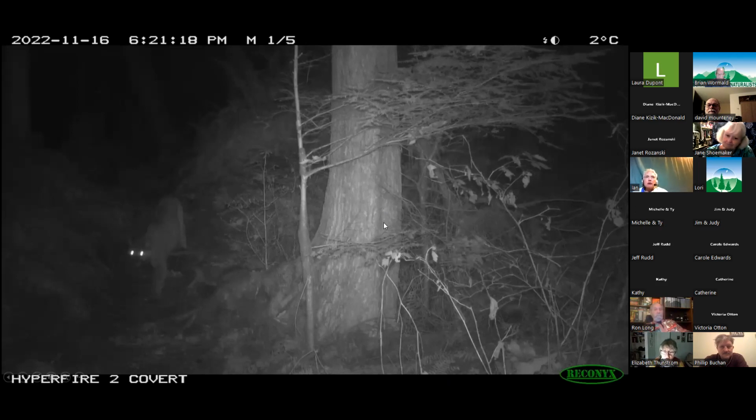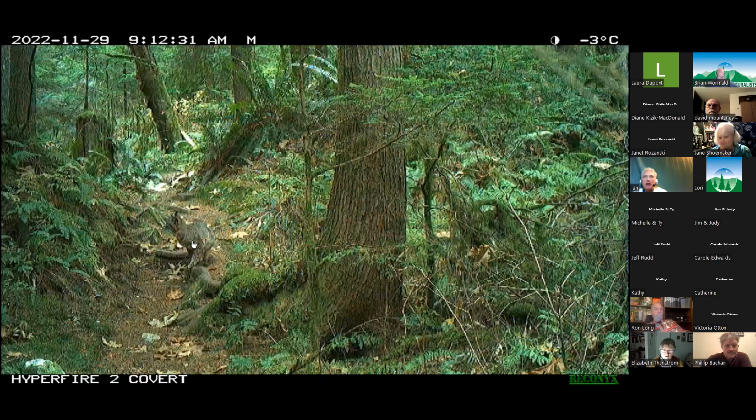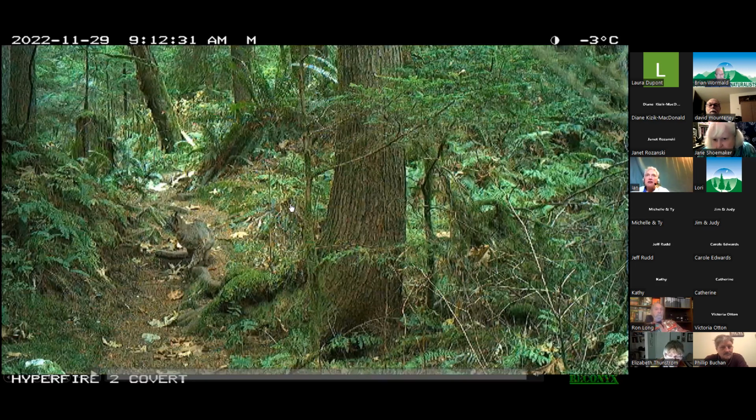There's one more of the cougar there, and these were taken, I think, two to three weeks ago. And then, hopefully this is going to work out. It's the same tree here, but this is a bobcat, and hopefully this will work because it's a video. So hopefully you can see it.